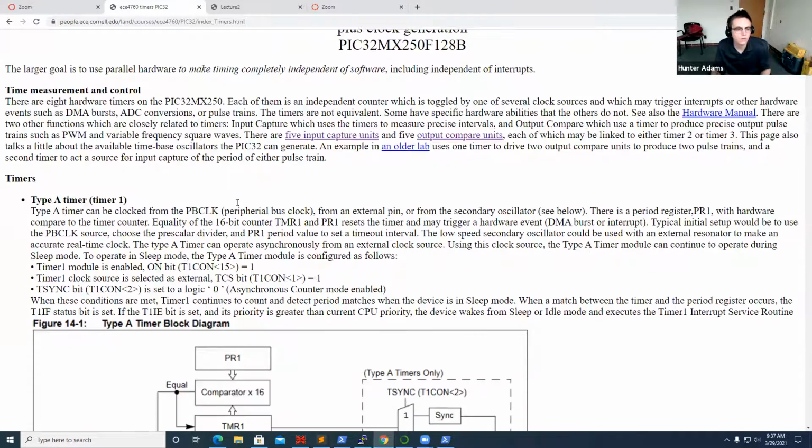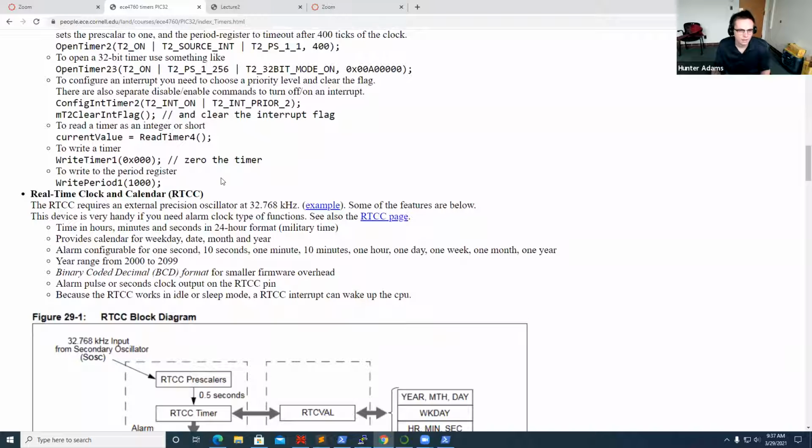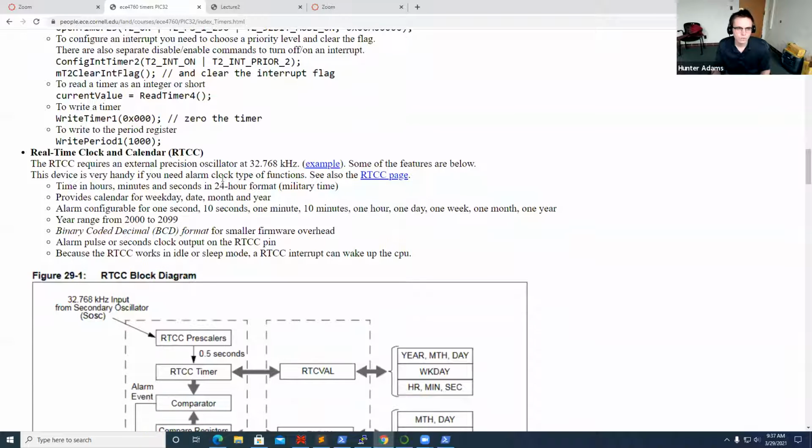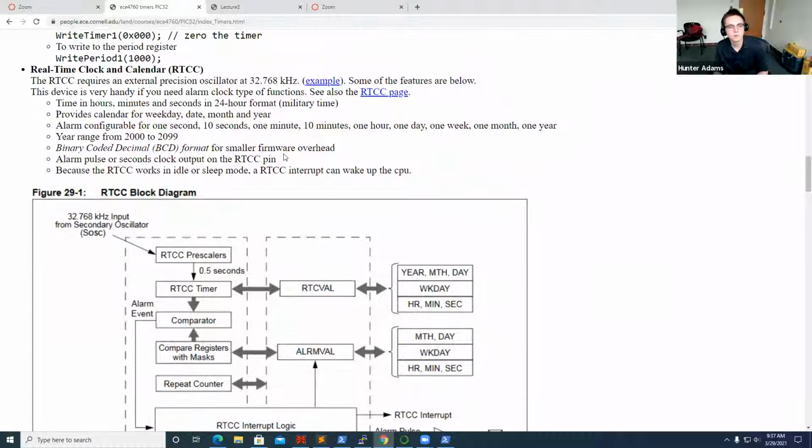I want to talk a little bit about this real-time clock. Probably you're not going to be able to use the real-time clock this semester because it requires an external oscillator, which is not hooked up. But I'm pointing this out because if you want to do projects with the PIC32 after this class, it's good to know that this exists. What this does is allow you to build things like alarm clocks and such.